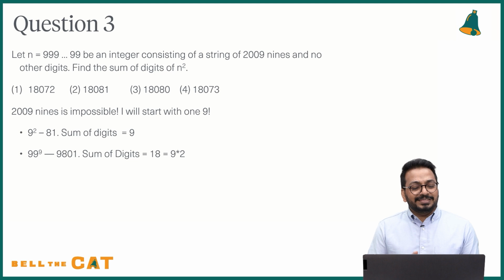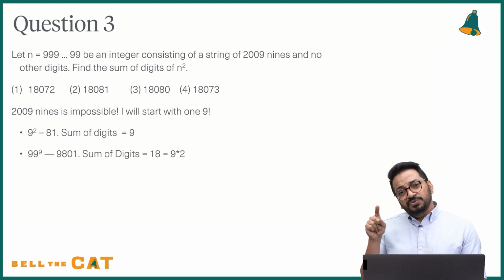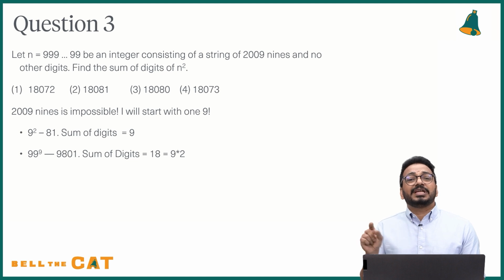If there are two nines, the sum of digits is what? 18, or 9 into 2. So 1 nine, it's 9 into 1. 2 nines, 9 into 2. 2009 nines, that is 2009 into 9. Right? 2009 into 9 should always end in what? It should always end in a 1 because 9 nines are 81.